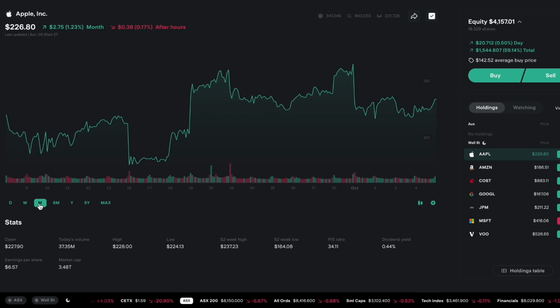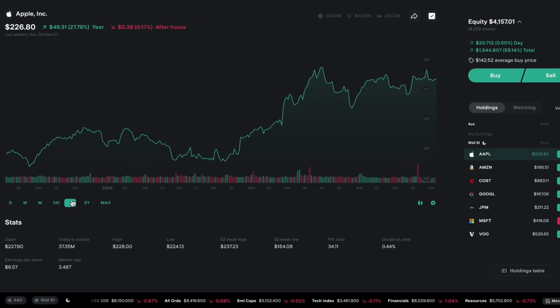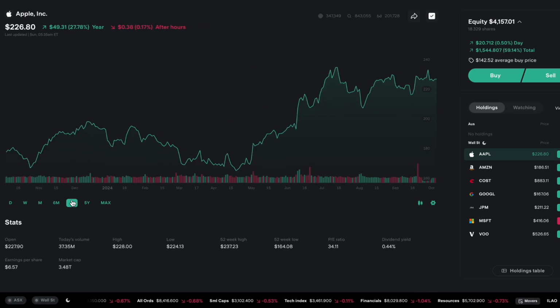If you have a look at the last month, it's been pretty flat, but the last 6 months is really where the run-up has been. Nearly 35% in the last 6 months, and even the last year is still up 27%, but you can see it's been these last recent 6 months where the majority of the work has been done in this new year. Overall, Apple has been one that was a bit rocky.